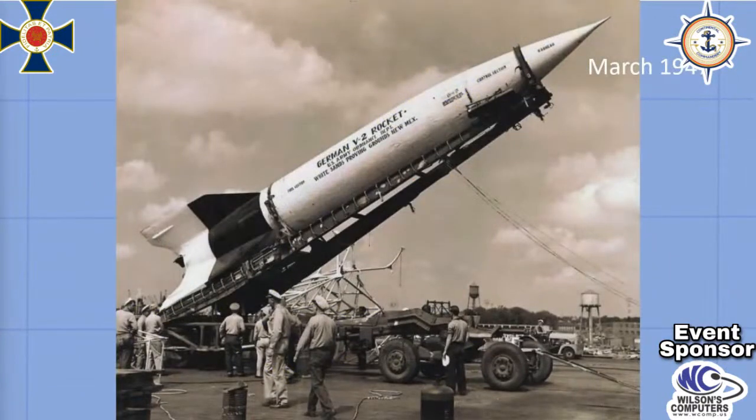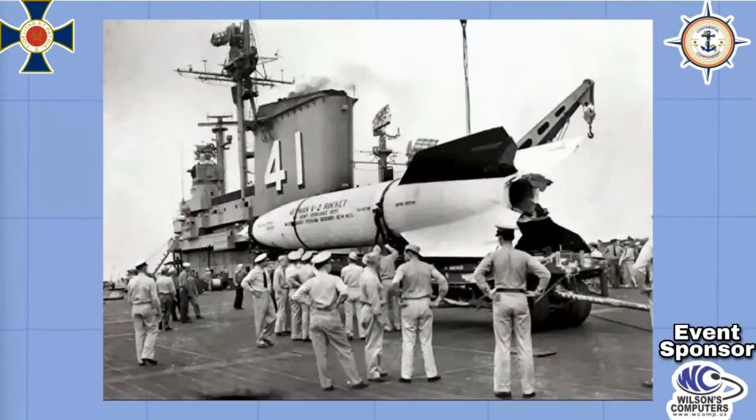And this is a picture of the V-2 rocket, the captured V-2 rocket that was part of this test, which was to test whether or not a missile could be launched from the flight deck of the USS Midway. And the fact that Midway had a 3-inch steel flight deck made this test feasible.